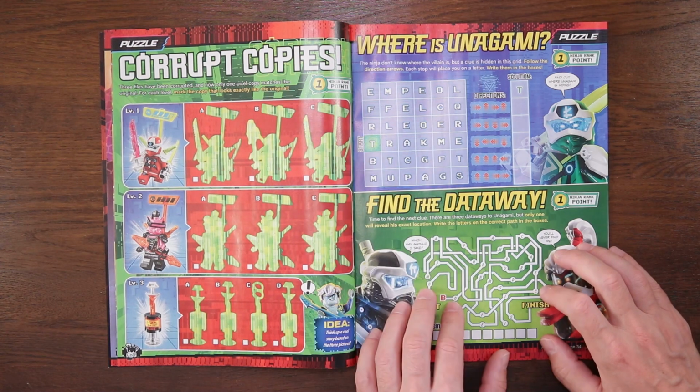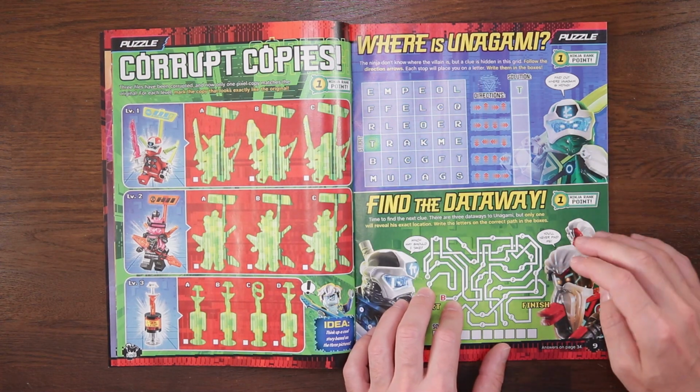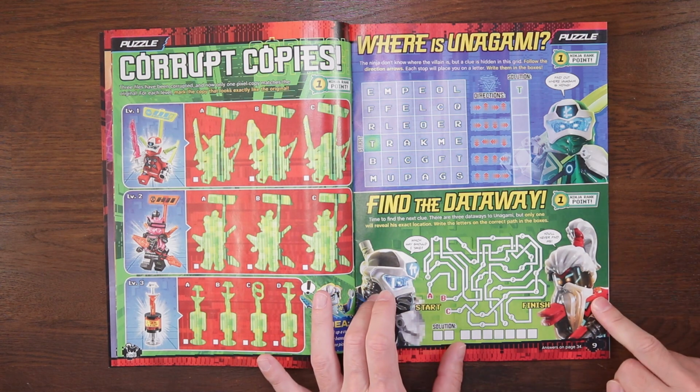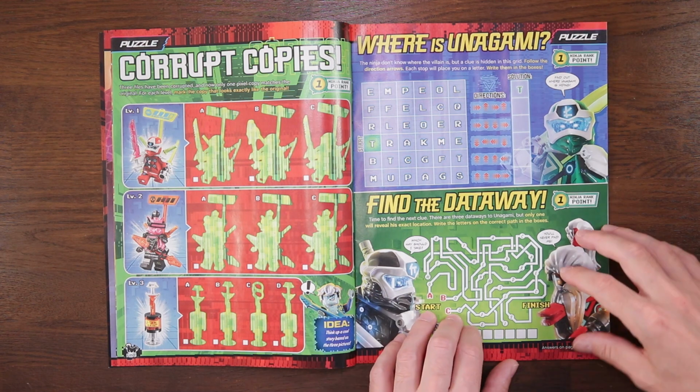Anyway, over here we've got a couple more puzzles with Digi Lloyd along with Zane, and this chap over here is the main villain, and he goes by the name of Unigami.